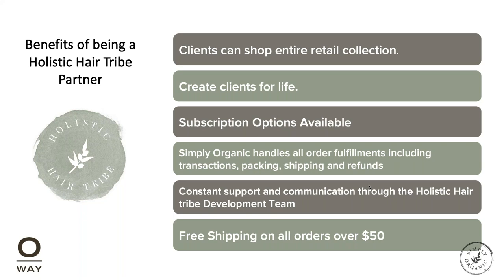They can sign up for automatic subscription so that every month they can choose 30 or 60 days. You keep getting recurring commissions for that. You get a link and commissions for being a salon owner, or if you have commission stylists, your commission stylists also get a unique code. They can earn commissions, and you both can earn commissions. So it's a win-win for both. And it's free shipping on all orders over $50 in the US.